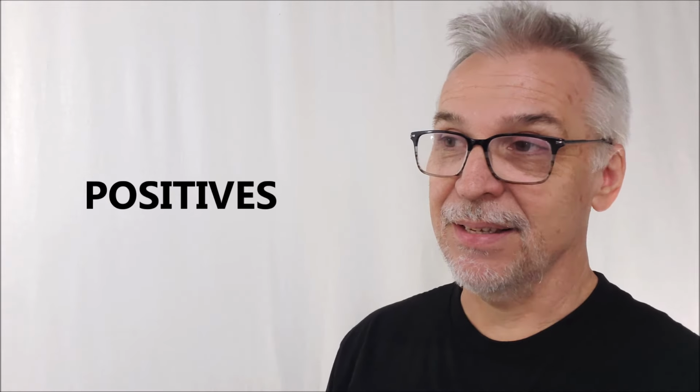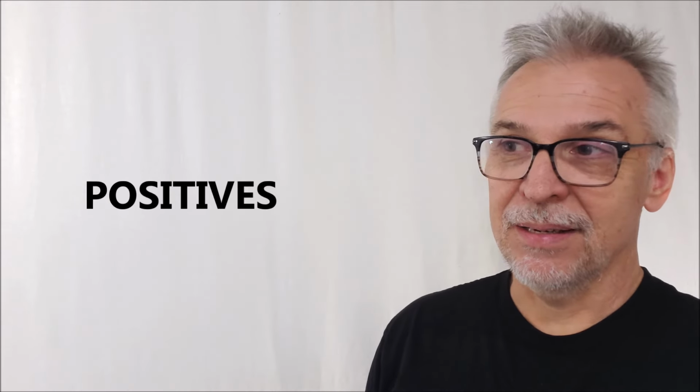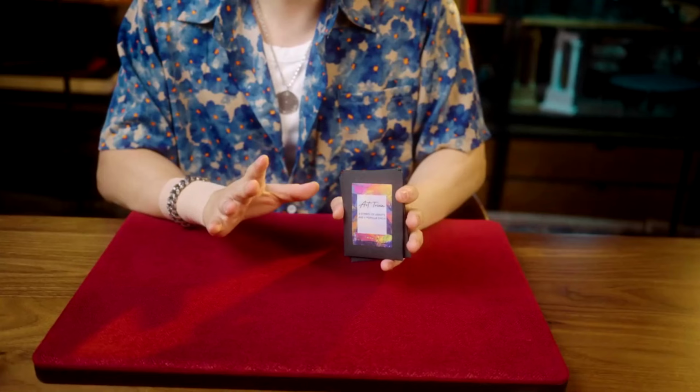So positives, it's a lot of fun, right? And it has a really cool premise, and it doesn't look like a card trick, doesn't look like a coin trick. It involves paintings, right? You could always say that you pick these up at a museum gift shop, right? As a fun trivia game. There's only 5 cards. I mean, it's a pretty easy game to play, right? But it's certainly sweet.